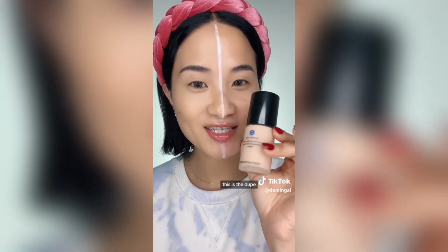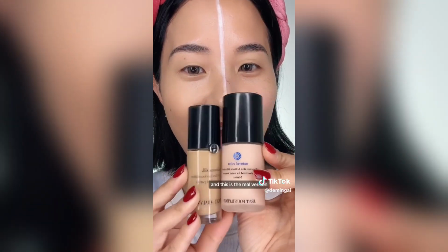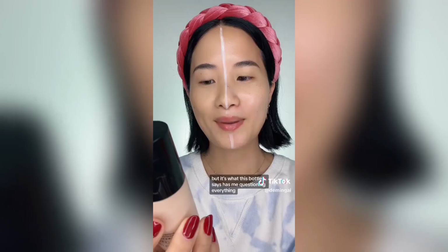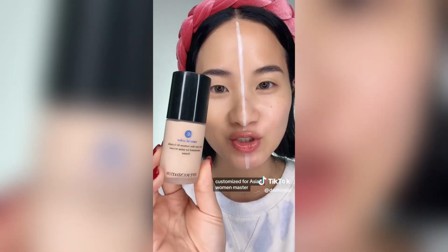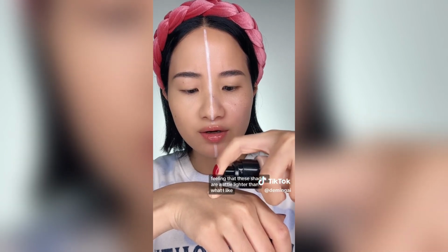You guys ready for the Giorgio Armani one? This is the dupe. Okay, this is Temu's version, and this is the real version. I mean, this one's chubbier, okay? But like, wow. But it's what this bottle says has me questioning everything, okay? It says natural color, skin care, skin bottom, fit formula customized for Asian women master. Excuse me, what?